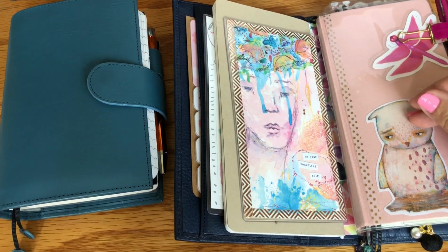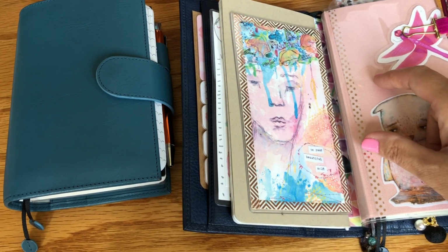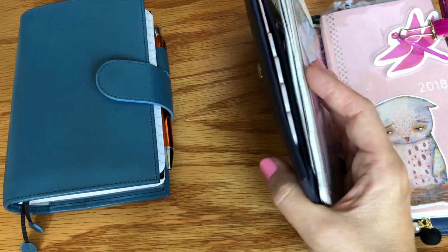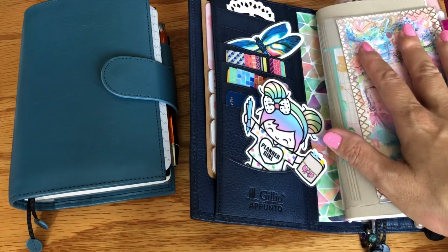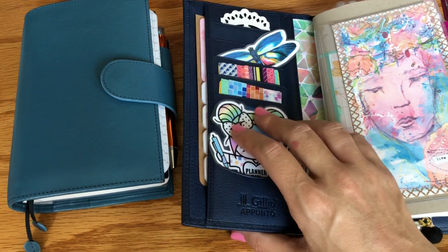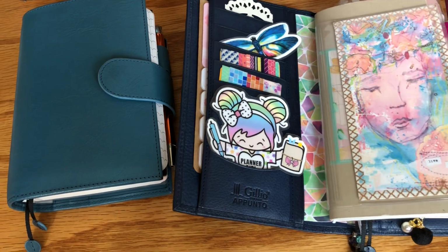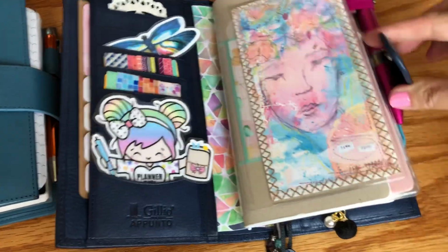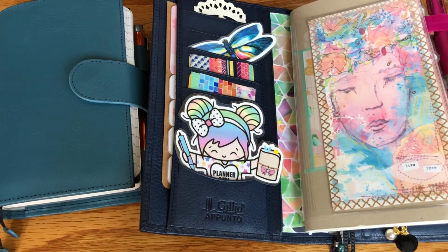And then what else did I do? I made it a little bit wider as well, so that it can accommodate my stuffing, because I obviously have a lot of stuff. It's going to be the same thickness, so a nice sturdy, thick strap like Gillio's, because I love their strap.